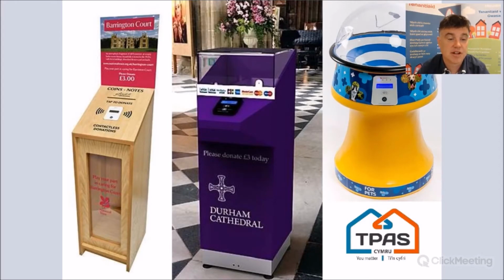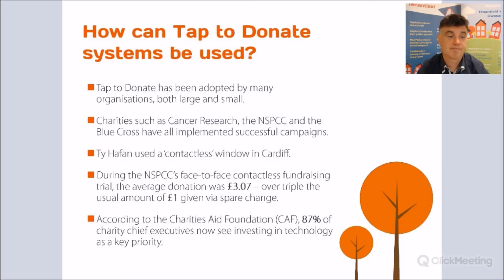Same with Durham Cathedral there, cash in the top, contactless donation. And I think, I can't remember, the last one was a lifeboats or something, dogs. But you can see these standalone units, they have a power supply or a battery in it, or mains supplied. And there we are at the end of a free event. You're cutting down on your labor costs and staffing, and people also don't have to have a conversation with anybody. They can just do it in their own time.